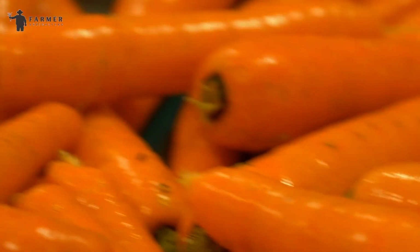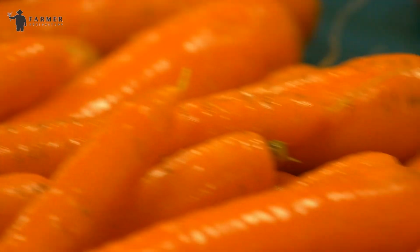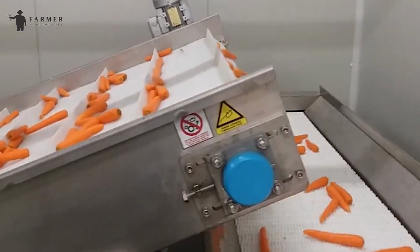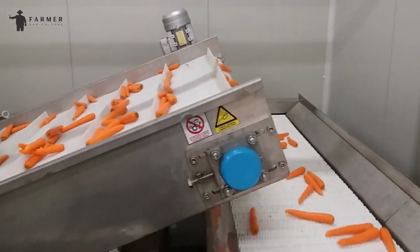This process gives the carrots a freshness and preserves them for long. Also, these carrots stay safe from any harmful bacteria or pests. This process ensures the carrots are in their optimal condition. Not only do they have natural freshness and sweetness, but they also meet the national food quality standards.